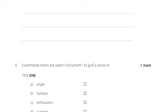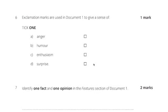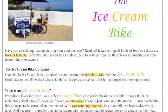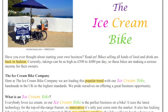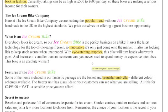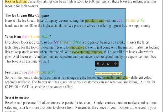Right, question 6. Exclamation marks are used in document 1 to give a sense of. Right, let's go and have a look at the exclamation marks. Right, we've got one here. Read on. Okay, what's that exclamation mark for? It's because the person is excited and enthusiastic, and they really want you to read on because they think this is a great idea and they really want you to buy a bike. So it's encouraging. It's the perfect business on a bike. Look, there's another one. Very excited.